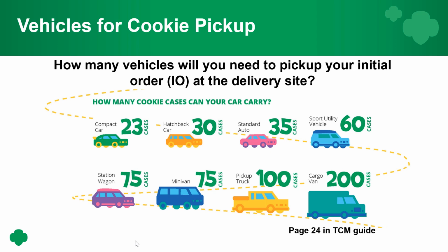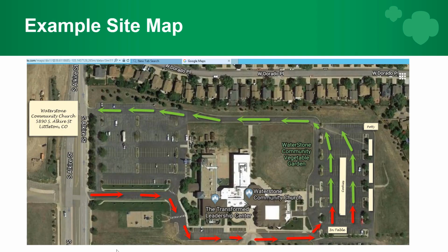How many vehicles will you need to pick up your initial order at the delivery site? Well, of course, that depends on how many cases of cookies you ordered for your initial order. This graphic is a handy guide, and you can find it on page 24 in your TCM guide. Do keep in mind that all cookies that you've ordered for your initial order must be picked up at one time. For that reason, it doesn't hurt to overestimate the number of vehicles that you'll need, rather than showing up to the delivery site and not having enough vehicles to pick up all of your cases of cookies.